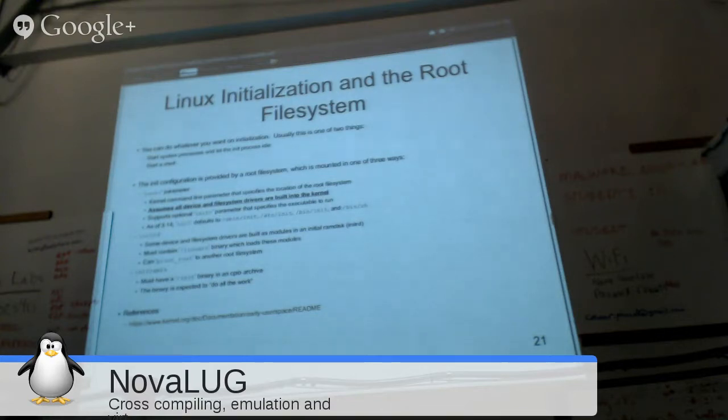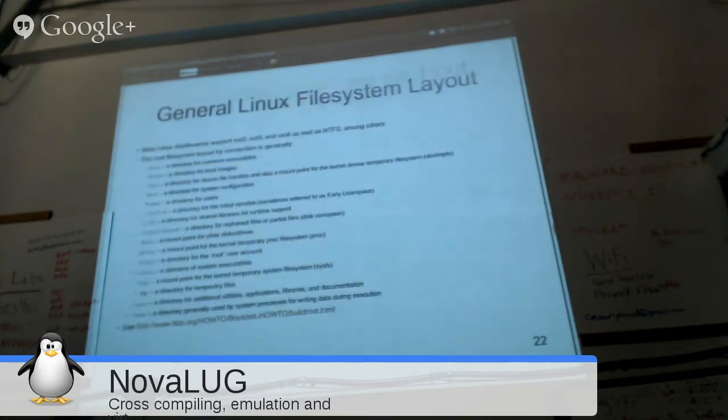Other Linux initialization includes the initial ramdisk, the initrd, which I'm not going to talk too much about. There's also this other thing called initramfs. But I encourage you to look at the early userspace link here at the bottom that explains all this. It comes up quite a bit in the projects that I deal with, so I would call it out.